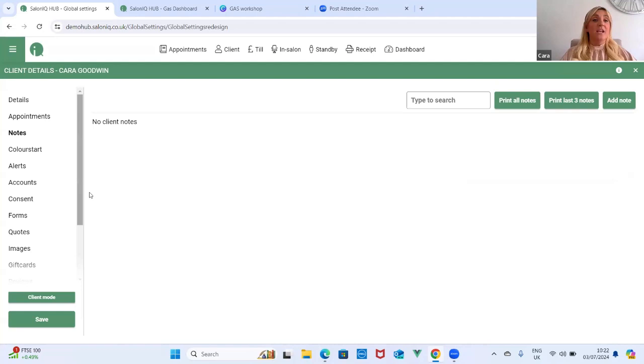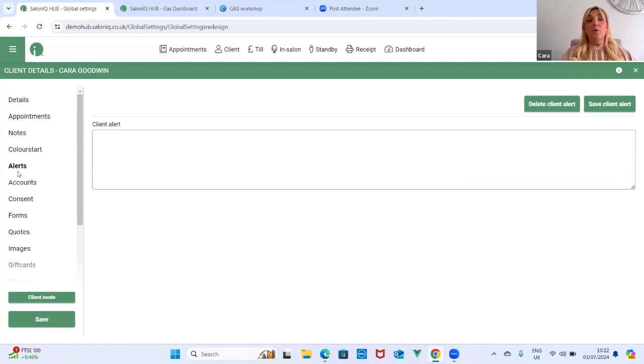You've got your notes on here, so anything that you want to know about the client, then you can pop your notes in. It doesn't just need to be colour notes, skin notes. You can put in anything you want to know about that client, tea, coffee, sugar, all of the information that you want about them. And then the most important one is this alert message.